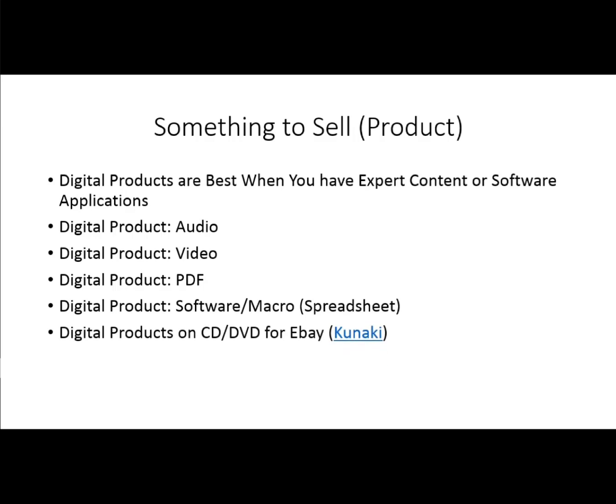Now, you can sell any or all of these things on eBay. It's important to note that on eBay, when you sell a digital product, you need to sell it on CD or DVD. You're going to be using their system. So even though you can deliver this product digitally in every other sense, on eBay you must do it using a CD or DVD. You can do that with a software system called Kunaki, or you can have the software burned to a CD and send it out when someone makes a purchase.